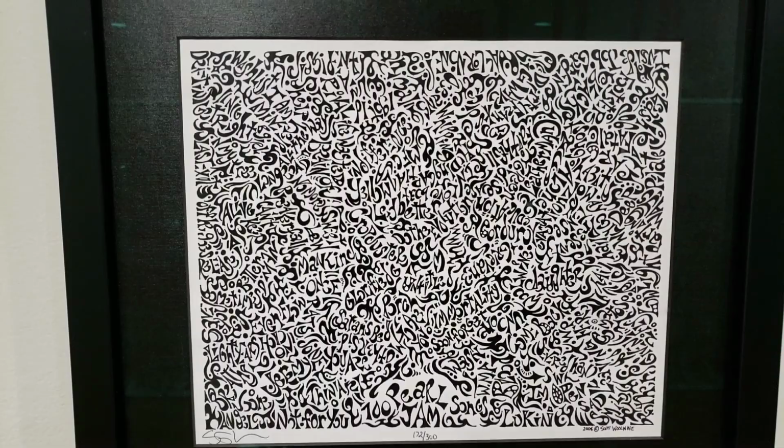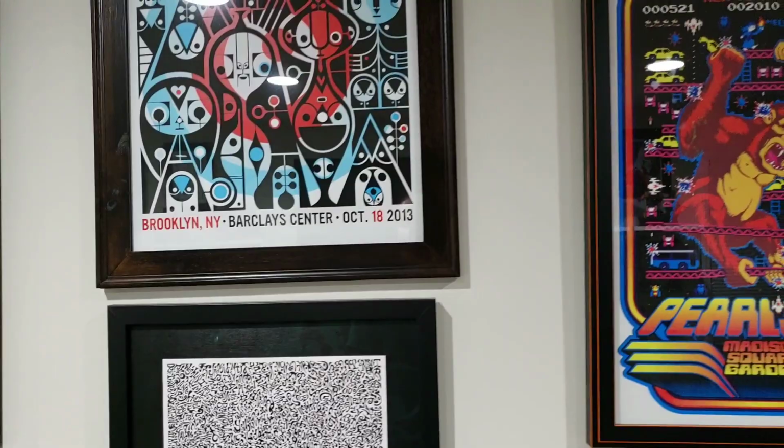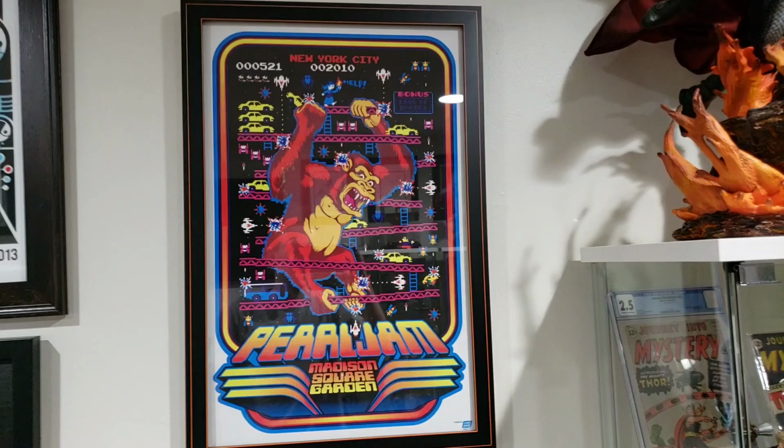And then this is one of my two, so the Transformers is one of my favorites, and this is one of my other favorites. This is from Madison Square Garden. This was my second Pearl Jam show.